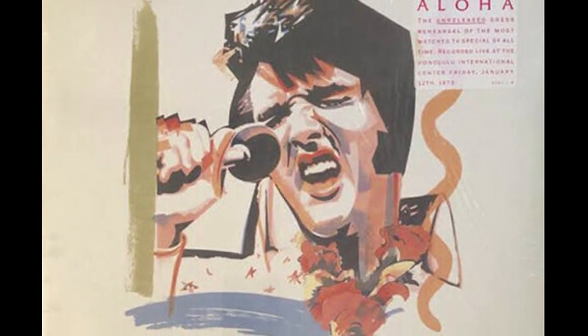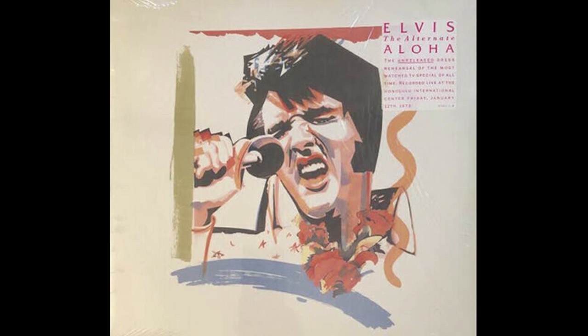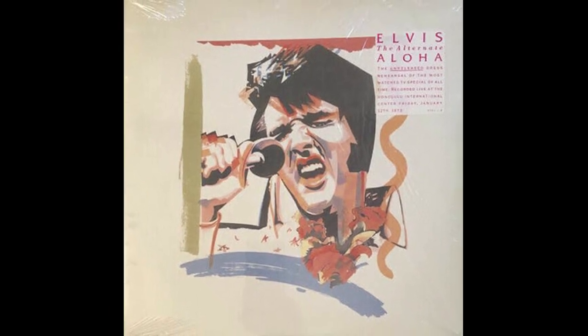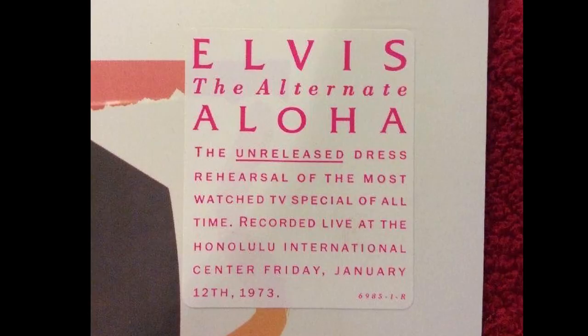Elvis did 2 concerts in Hawaii. There was kind of a rehearsal concert that he did. They called this the Alternate Aloha because this was from the first concert, before the one that went worldwide. So RCA released this. The sticker on the front says the Alternate Aloha, and it says the unreleased dress rehearsal of the most watched TV special of all time, recorded live at the Honolulu International Center, Friday, January 12th, 1973. So RCA did do one more release of Aloha from Hawaii with this.